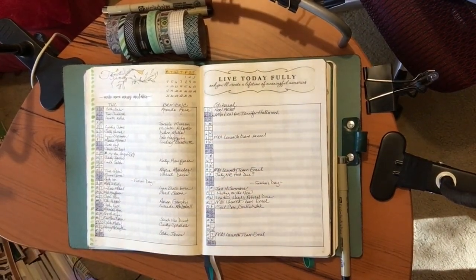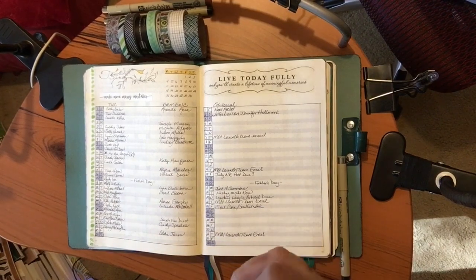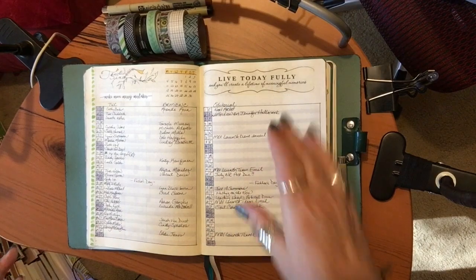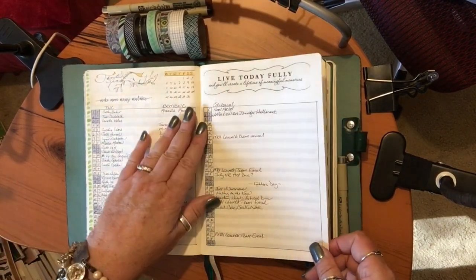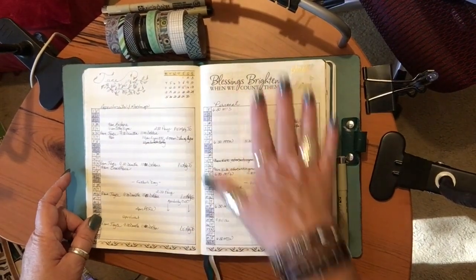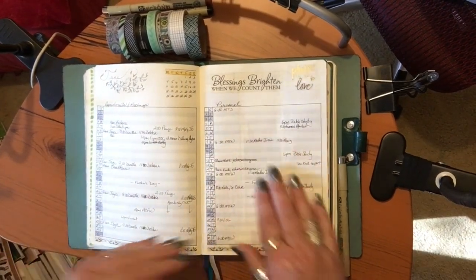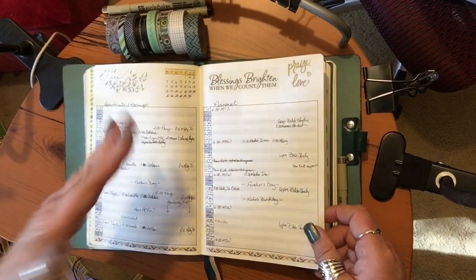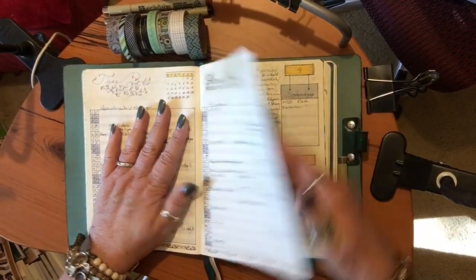I have never thought of myself as an artistic person, but I'm trying to stretch and remember what it's like to color and play and just enjoy some time. And so that's what I'm doing here. And I find that when I decorate the pages like this, I love to go back to them. And so it makes me want to check my calendar and figure out what I need to do when, because it keeps pulling me back.